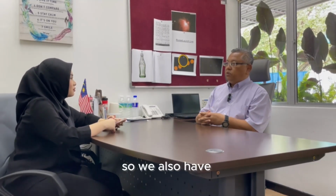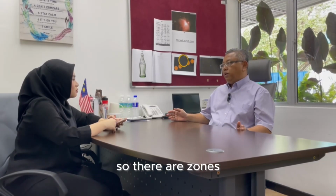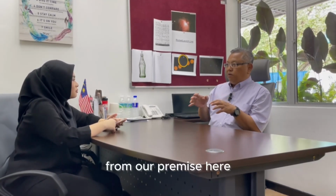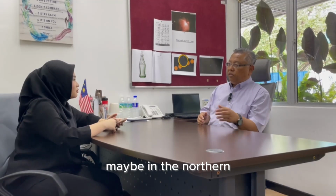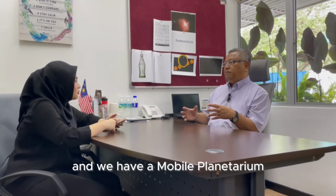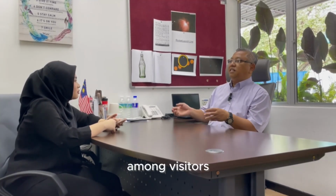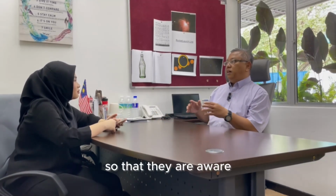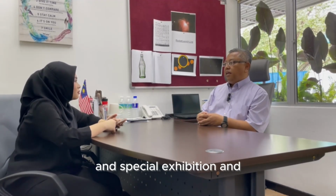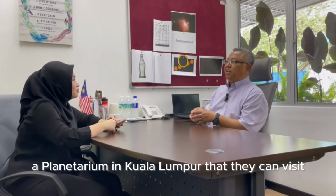So we also have what we call an outreach program. We go throughout the country. So there are zones in which we go away from our premises here, maybe in the northern, eastern, and southern parts of Malaysia, so that we bring our exhibits, and we have a mobile planetarium which will create awareness among visitors in those zones, so that they are aware we are actually exhibiting something about astronomy and space exploration. And we will let them know that there is a planetarium in Kuala Lumpur that they can visit.